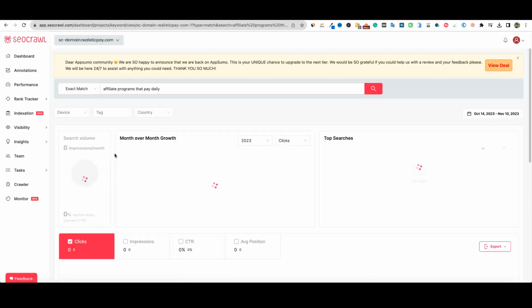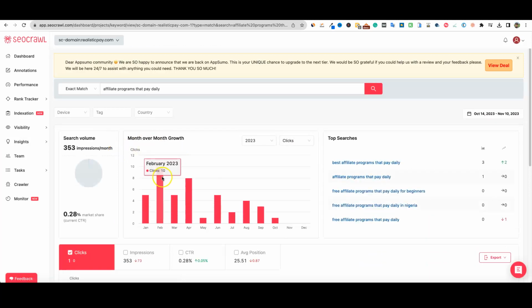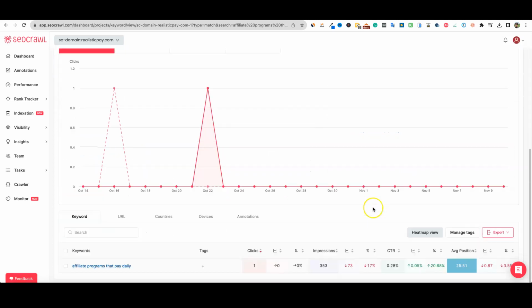It'll actually open that keyword up and tell us month over month where we were at. Look at this. In February, I was getting 10 clicks for this keyword. Then it fell to 5, recovered to 8, and then it's fallen off. Here's an exact graphical representation of what has happened to this keyword. It's declined like crazy. And you can see some of the keywords right here. But in general, this is a competitive keyword that has the potential to make money, because you can send people here and then have them sign up to an affiliate program and possibly make money.